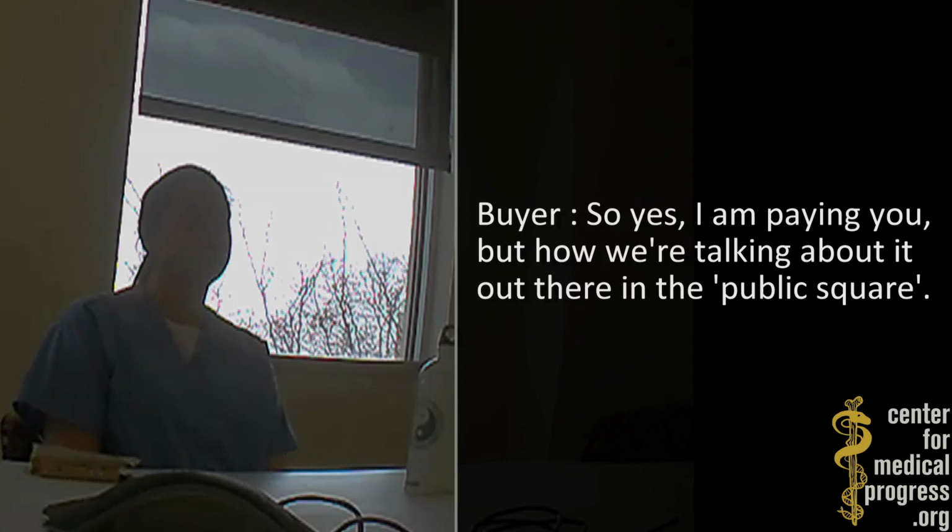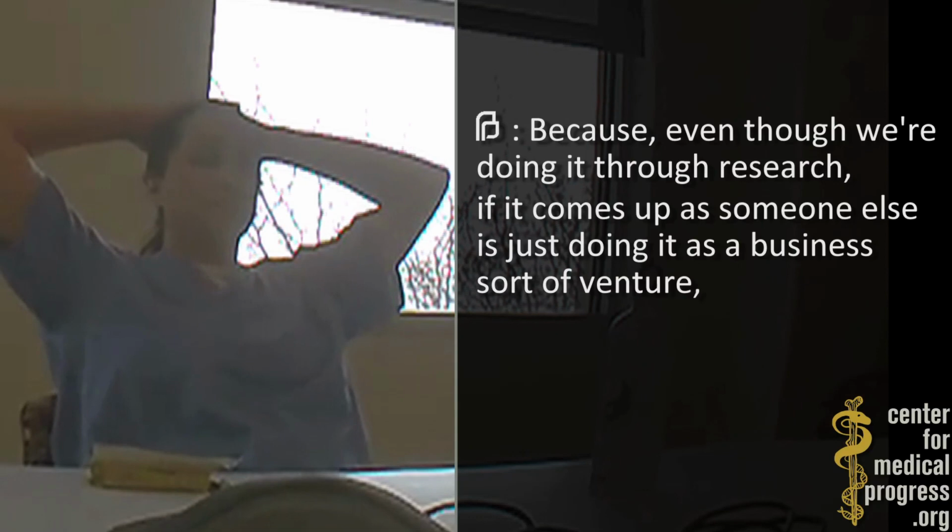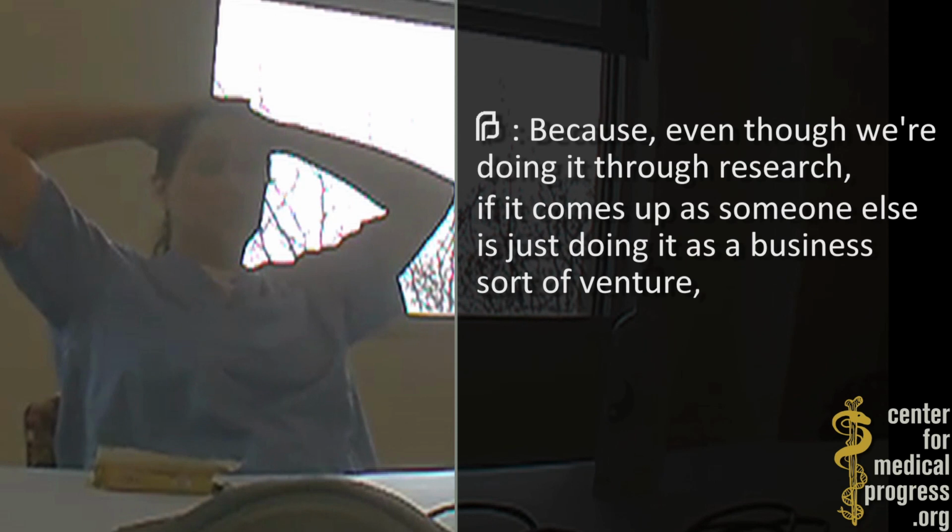Are the other Planned Parenthoods doing this through research, or are they just doing it as a standalone contract? Because even though we're doing it through research, if it comes out that someone else is just doing it as a business venture, it's a different spin on it.